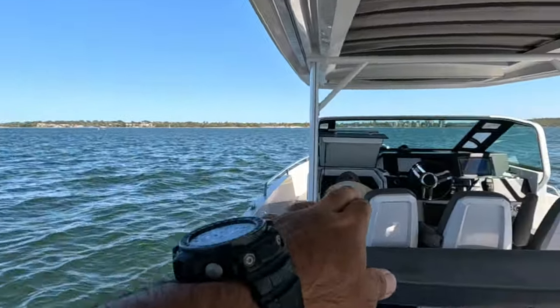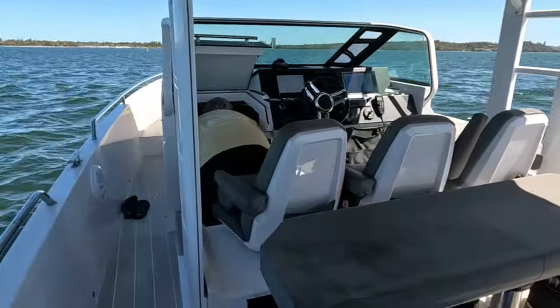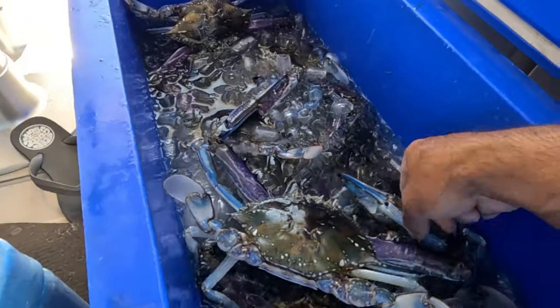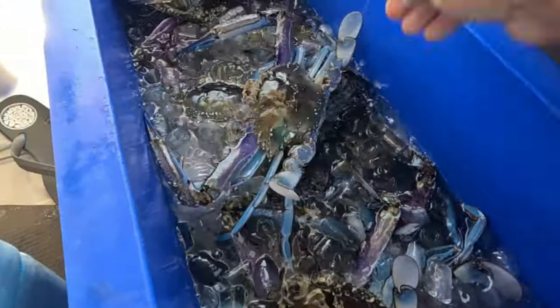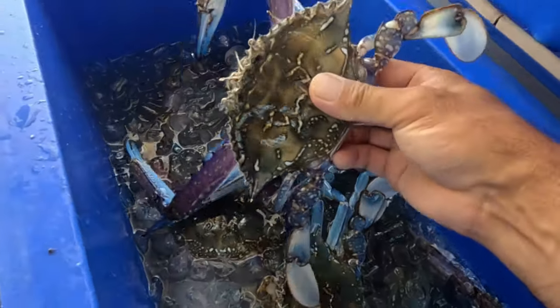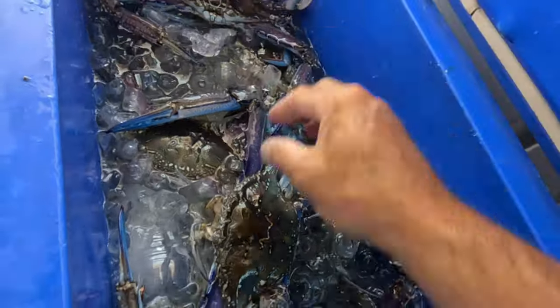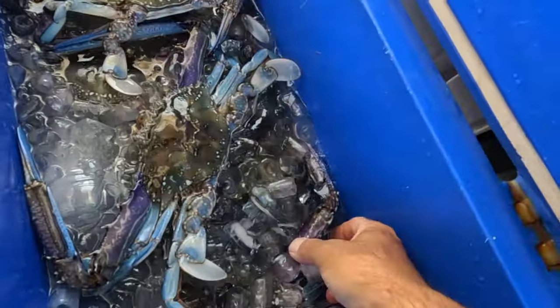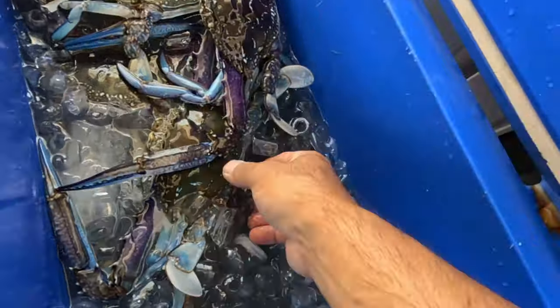So what I'm going to do now is just show you the crabs. We'll have a good look at them. Greeny and Mick are down there in the bedroom just checking it out. Look at these crabs. They're fantastic. So good looking. Love the colours on them.